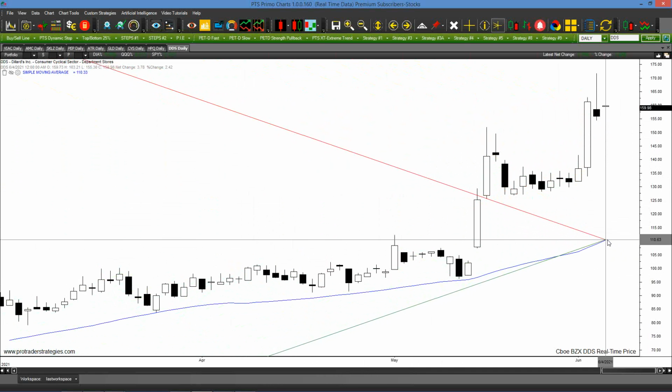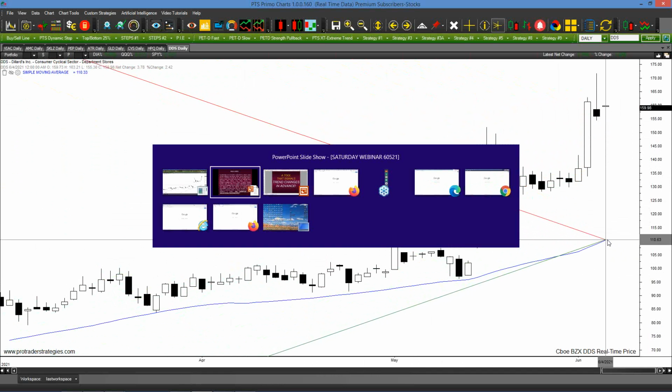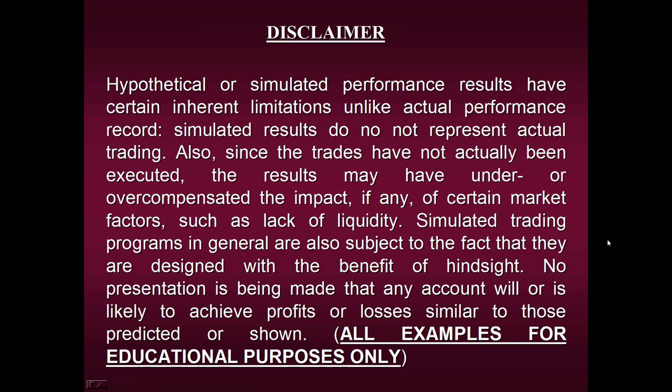So even though this is not a signal, we're not telling you to sell this. If you were long this, the tool is telling you to take caution. That's all. If you have shares of this, you may want to move your stop up. You may want to exit a portion of them, or you can stay long. It's up to you. But either way, this is just a tool giving you a warning. That's all, okay? Now, let's go back to the presentation as I toggle back, and let's recap what I taught you today, okay?